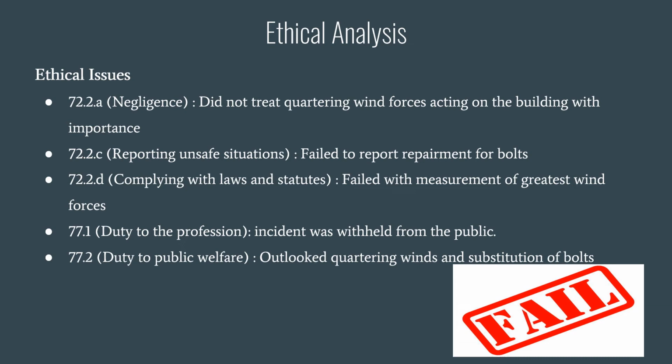Moving on to the ethical analysis, we can say that LeMessurier was acting in professional misconduct. We can see that he was negligent, where he did not treat the wind forces with enough importance. We can say he failed to report unsafe situations, where he kept the status of the building a secret. And we can say he failed to comply with the laws of the area, when he failed to measure the greatest wind forces acting on it.